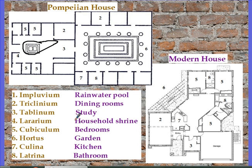However, number 4 on our diagram is something else that we don't typically see in a modern household, and that is a Lararium, or a shrine to the household gods and ancestors. While we may see this in some modern households, it's not necessarily the fixture for us that it was for the Romans, present in the atrium in the heart of their home.